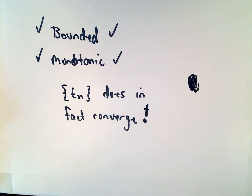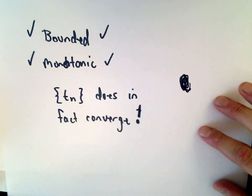So check it out. And all right, I hope this video was interesting to you. And hopefully, if you're studying Euler's constant, it gave you a little insight on how to actually show that this sequence does in fact converge.